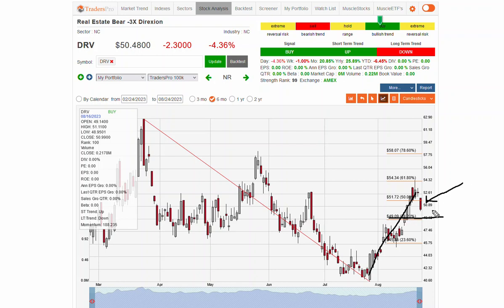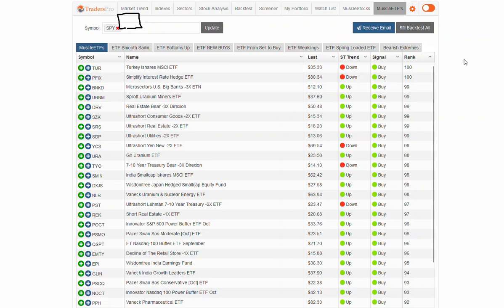Part of this bullish rally that we're getting here in stocks, obviously this is an inverse ETF, so as real estate goes up, it's going to look the opposite. An up day in real estate is going to be a down day, and a down day is going to be an up day in bizarro inverse land. Okay, the real estate, consumer goods, utilities, and bullish uranium.